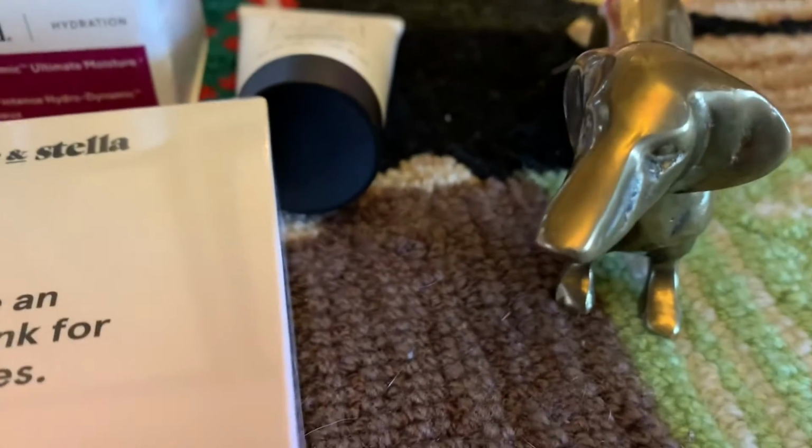I didn't get that in the Boxycharm pop-up or that. I just love dachshunds.